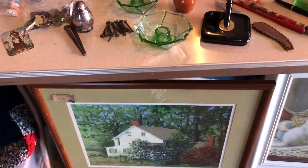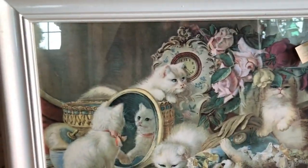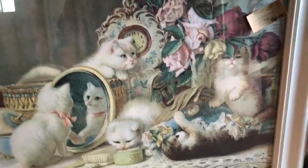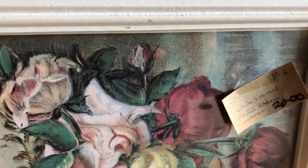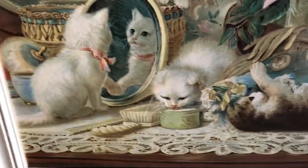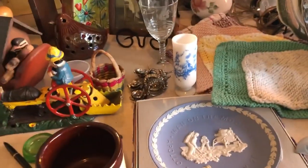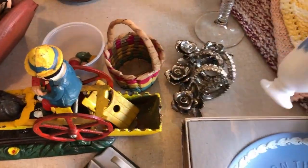Lots of linens. Now, while I do like picking up vintage linens, I find it's very hard to check big bedspreads and larger items for damage when I'm outside like this. This kitty picture was the bomb. I loved this thing. She wanted $20, I think, for it, if that's what the price says. And if I was into shipping bigger things right now, which I'm taking a break from, I definitely would have picked that up.